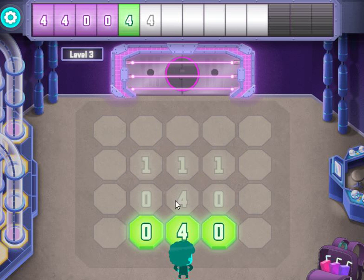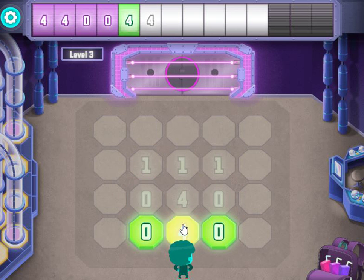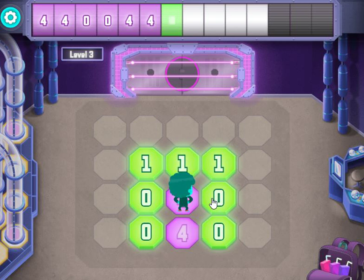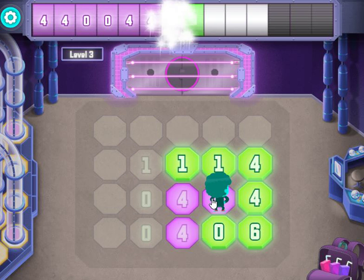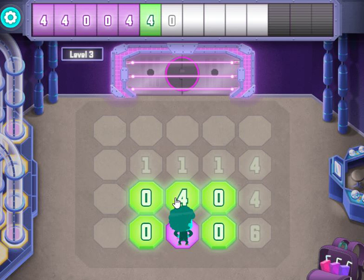Look at the top and then look at the bottom to see what number comes next. A pattern repeats over and over again. Do any numbers at the top repeat over and over again? It's a repeating pattern of 4, 4, 0, 0.